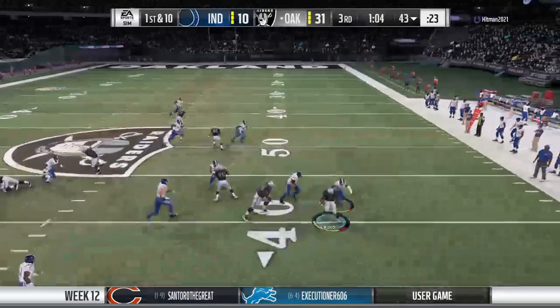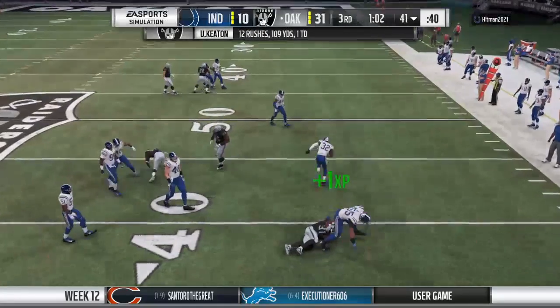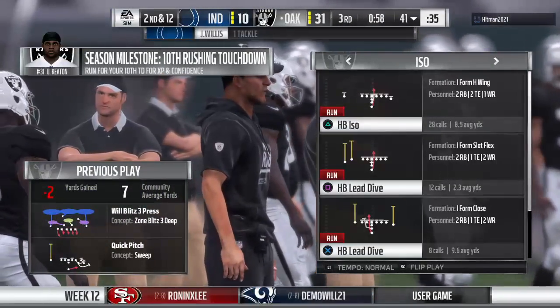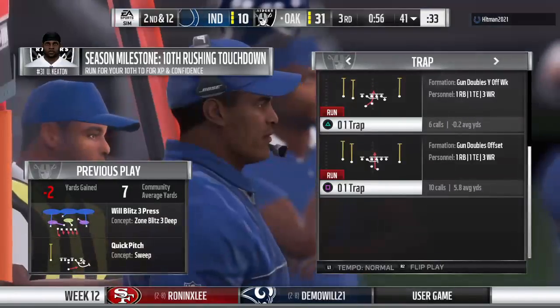Now they'll run it on the toss. And maybe a measure of revenge there. He's had his way in this one, but this time they get him behind the line. It's a loss of 2 there, bringing up 2nd down.